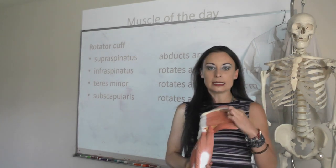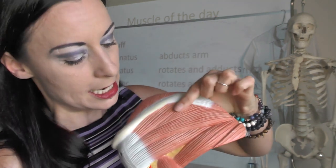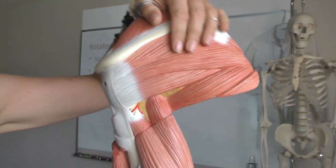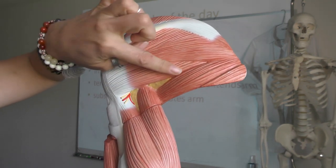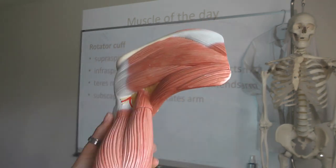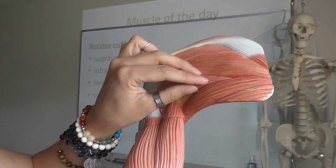Infraspinatus sits in the infraspinous fossa. So recall, this is the spine, so this is the infraspinous fossa, and this muscle right here is the infraspinatus. And you're saying, yeah, but it looks like there are a lot of muscles right there. Well, it's true. These right here are all infraspinatus. This is teres minor. Is that right? Yep. And this is teres major under here, which is not part of the rotator cuff. So this is infraspinatus right here, and this is teres minor right here.